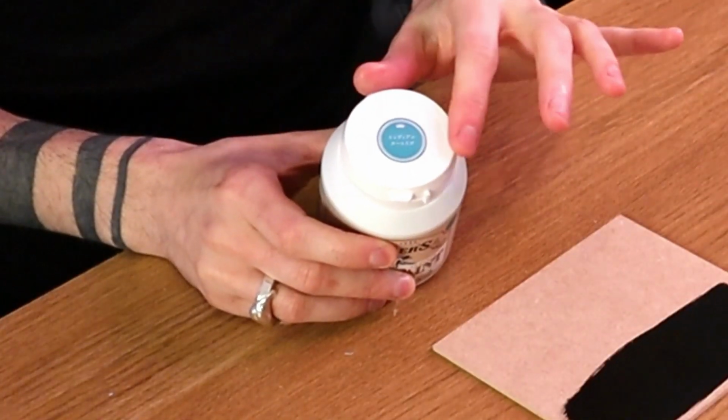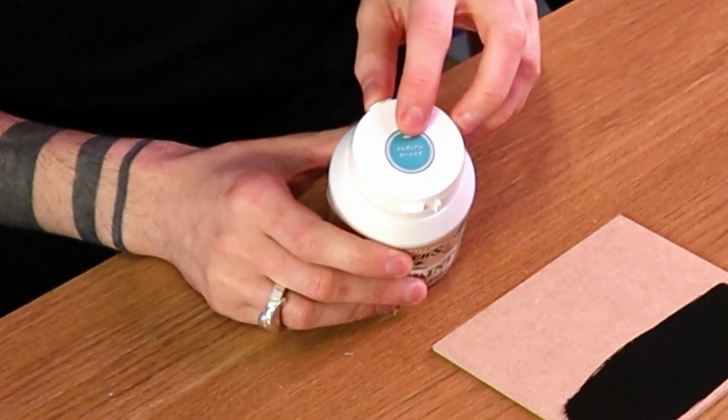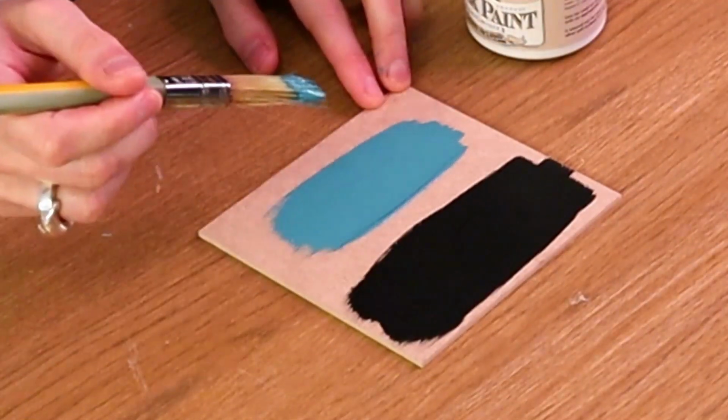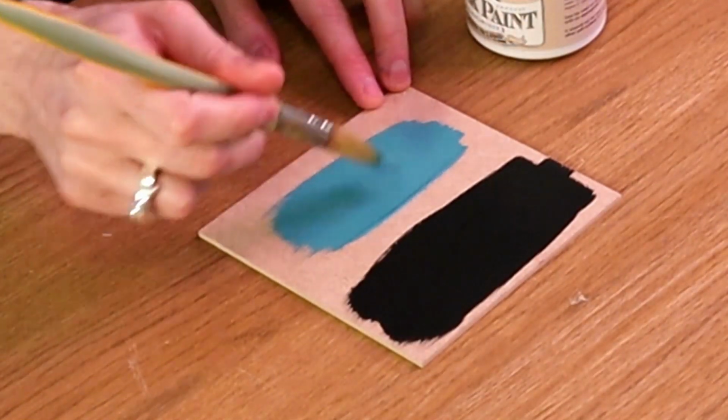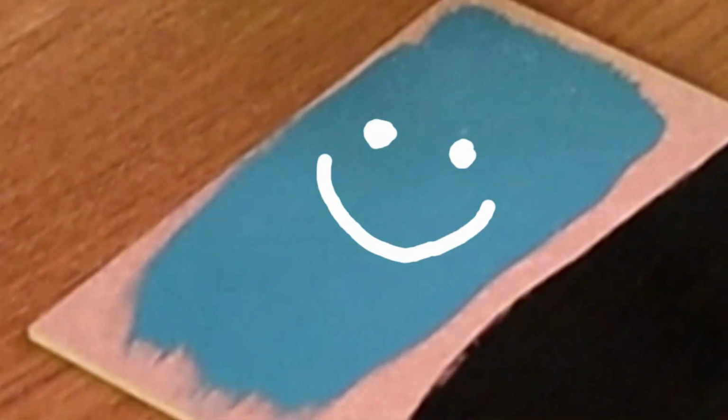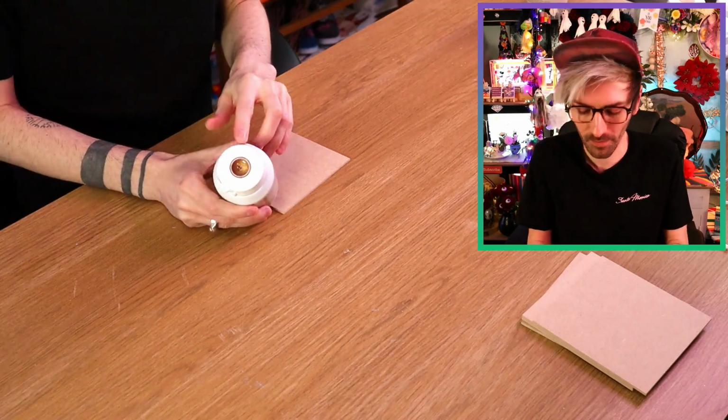Okay, time for some lightish blue, I think. It could be like an eggshell, I'm not sure. Oh, this looks nice. Oh, that's a nice colour. It reminds me of the other one that I liked, but just a slightly lighter version of it. You're a nice blue, you. Well done.